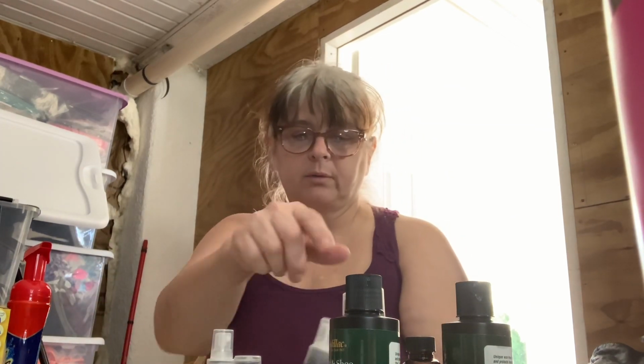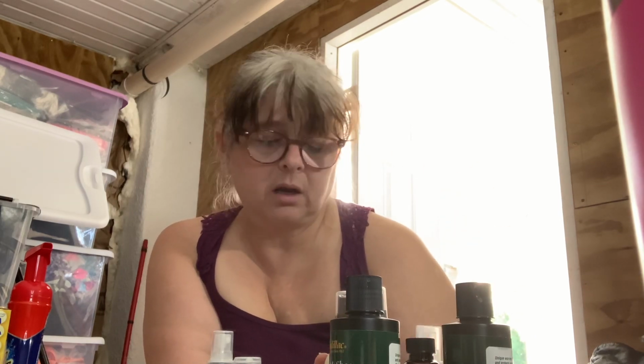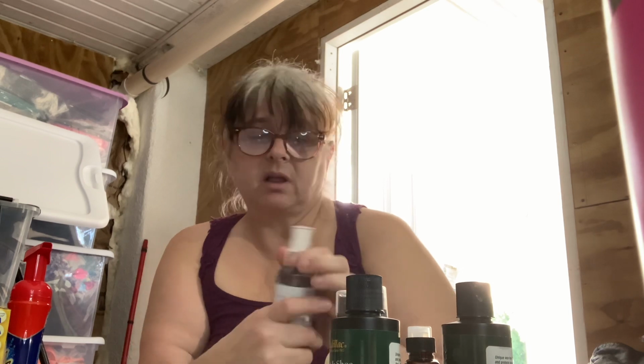And then for both of these, we also have a protector, which is kind of like Scotch Guard that you would put on clothes. It's basically kind of like Scotch Guard, but for suede. And then it also has the shoe renew, and this is just to get the funky smell out of your shoes.